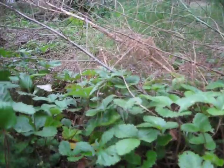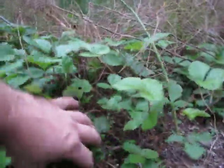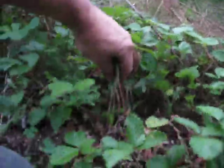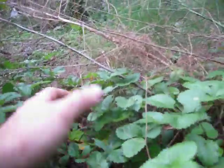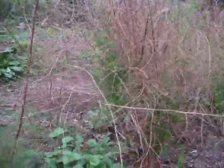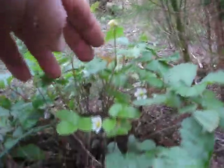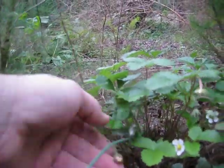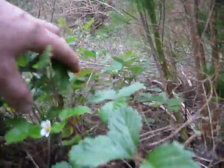More volunteer wild strawberries. This seems to be my only vining breed where it sends out runners and reproduces. The rest of them reproduce from seed and are blooming. Most likely will only produce a few in the next week or so.